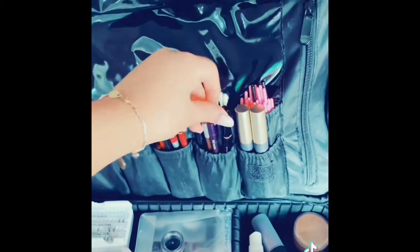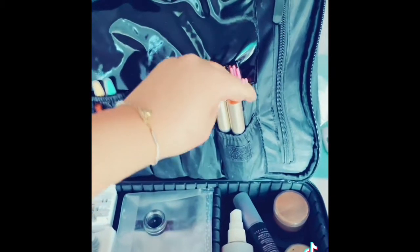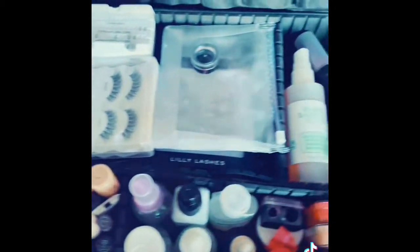My eyebrow pencils and eyeliners are black, brown, purple, and then mascara, 1 brown, 1 black, both of them waterproof. This section is a lot, so I'm going to move along to part 2.